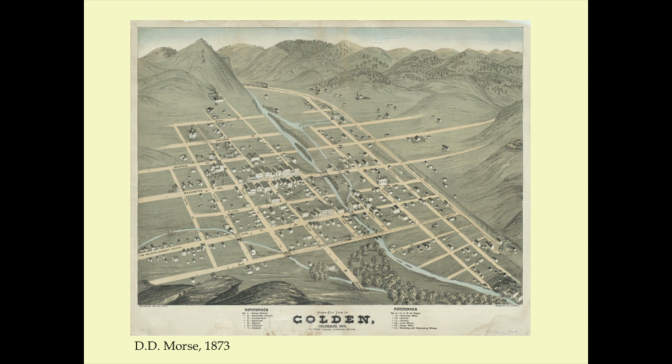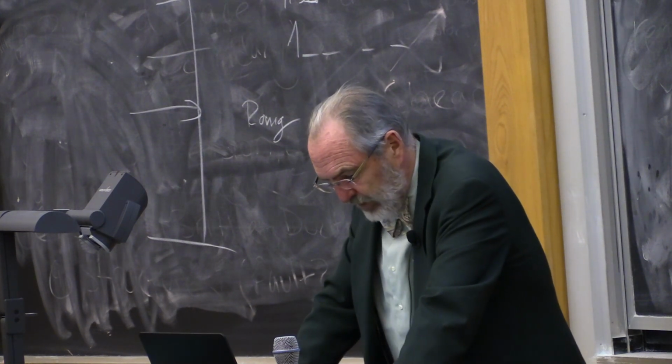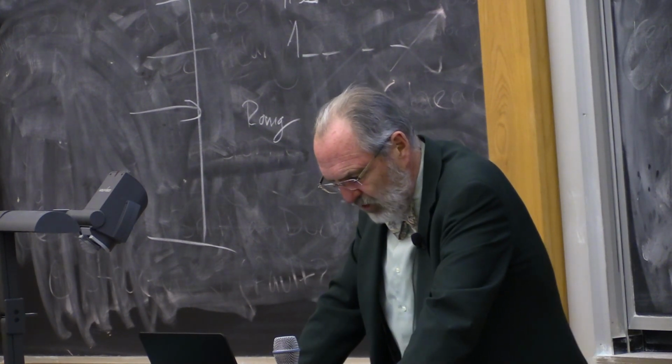As these prints were used for promotion of the town, factories are illustrated with billowing smokestacks while train lines demonstrate how the town was connected to the wider world. To further enhance the appeal of the town, a list of local establishments is included, listing 6 churches and a number of mills and other businesses. Now, this print is by D.D. Morse, one of the early makers of American bird's eye views.